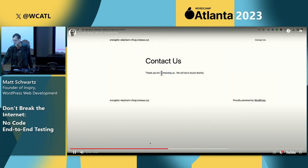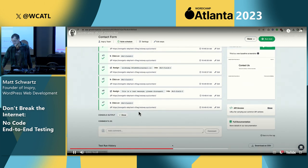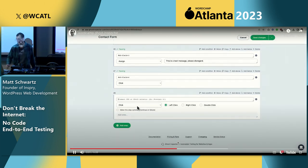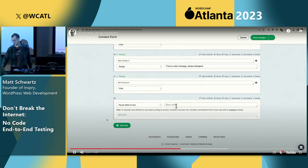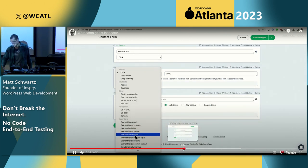So I'm basically copying over, you can see that's the thank you message I really want to see. And I'm obviously meandering around trying to get to the steps. So now I'm actually editing that test that it generated for me. And I can basically say, I want to do a validation. Well, first I'm going to pause it because I want to give it enough time just in case the network takes a second to pick that up. So I put 3 seconds on it.